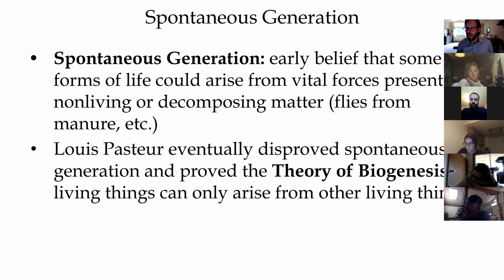And this is after Charles Darwin published his Origin of Species. So even at that time, when the world was gripping with this concept of evolution, whether or not they bought into that, some people still thought that you could have things just come from nothing.